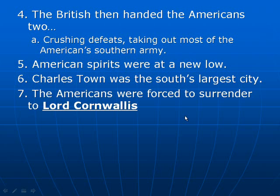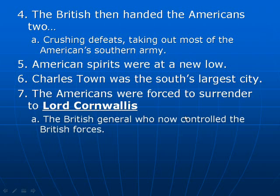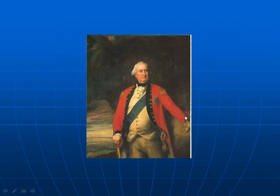The first battle that we look at is Charlestown, which is the South's largest city. At the end of that battle, the Americans are forced to surrender to Lord Cornwallis. Lord Cornwallis is the British general who now controls the British forces. He is kind of like the British George Washington. He is the person in charge of the army, commanding the army, and all of that kind of stuff. This is Lord Cornwallis.